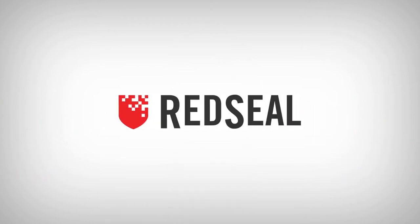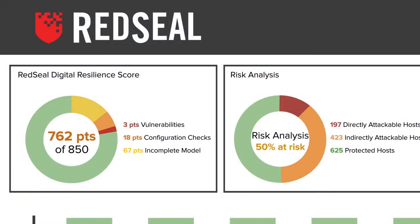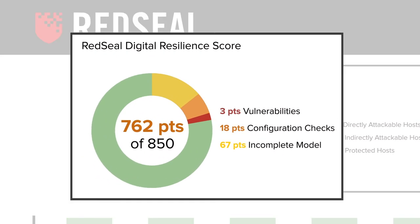In a similar way, RedSeal can help you provide a better solution for your cyber insurance customers. With the RedSeal network model, you can gain visibility into your client's network and get a cyber risk score, modeled after a creditworthiness score. This digital resilience score allows you to easily assess network cyber risk.